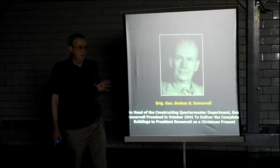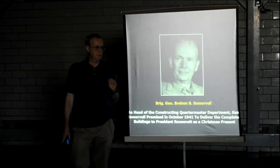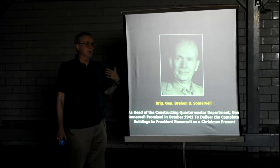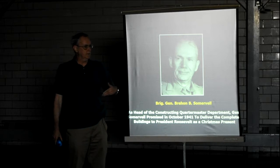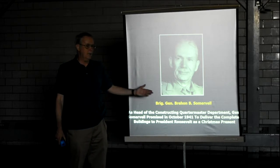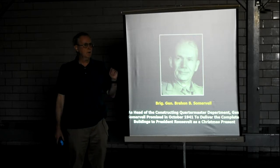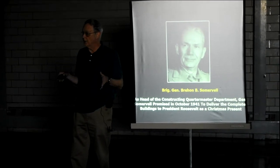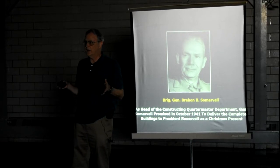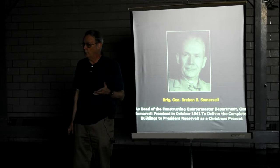The Army was also involved in the program. In fact, the actual details of the construction of these buildings was delegated to the constructing quartermaster department of the United States Army. Now, the Army was very rapidly expanding and changing during this period, and while this project was underway, in the latter part of 1941, the constructing quartermaster department was absorbed into the United States Army Corps of Engineers. Therefore, it's proper to say both that these buildings were built by the quartermaster department and that they were built by the Corps of Engineers.